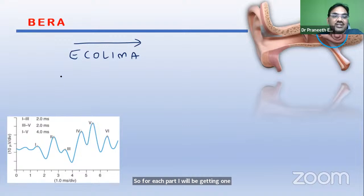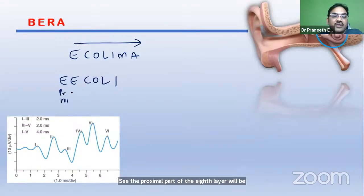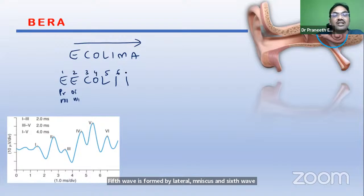So for BERA purpose, you have to remember this code. The proximal part of the eighth nerve will form the first wave, whereas the distal part of the eighth nerve will form the second wave. Third wave is formed by your cochlear nucleus. Fourth wave is formed by superior olivary complex. Fifth wave is formed by lateral lemniscus and sixth wave by inferior colliculus. You will also get a seventh wave related to medial geniculate body and auditory cortex.